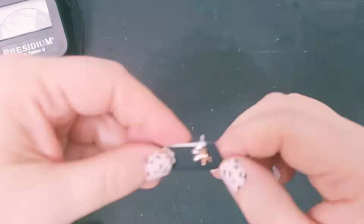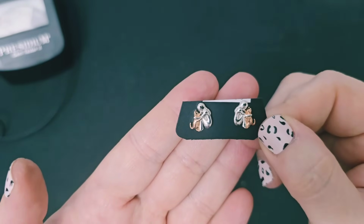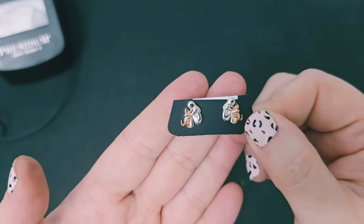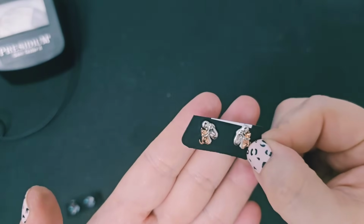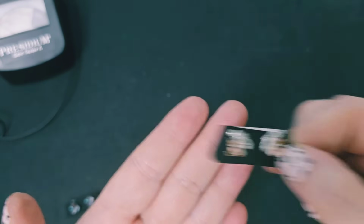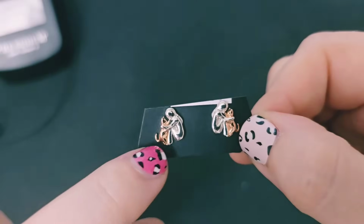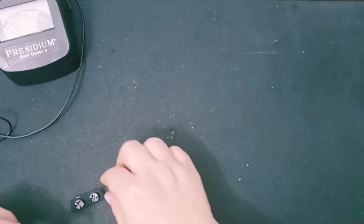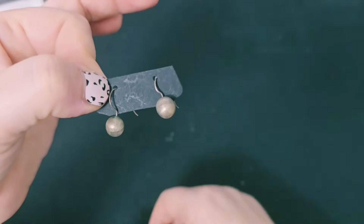Then I have this gorgeous pair. These are 925, and it's like a woman hugging her cat. And I thought these were so cute, okay? So post back, 925 sterling silver, $12 on those. I thought those were amazing. So cute. So you have the two different colors. I love those.